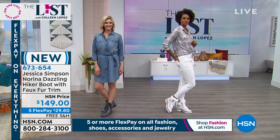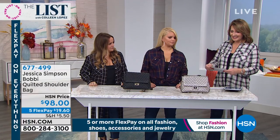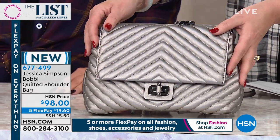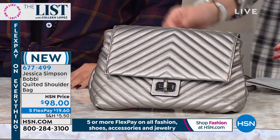All right. Quick little mention on this fun bag. This is the bag that you call the Bobby. It's the quilted shoulder bag. Yes. And this also has a real designer-inspired look and feel. Isn't that pretty? More of that fun chevron detail. This is all quilted, however, and it's $98.